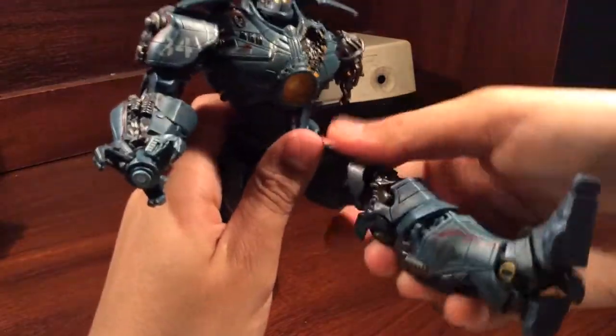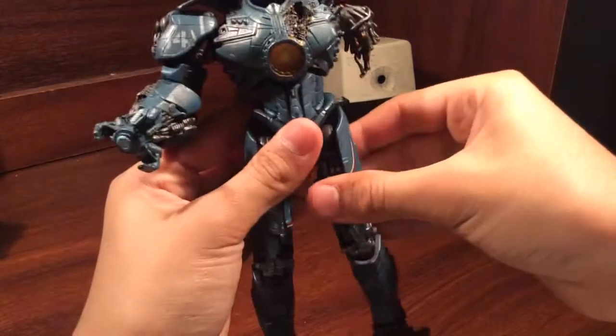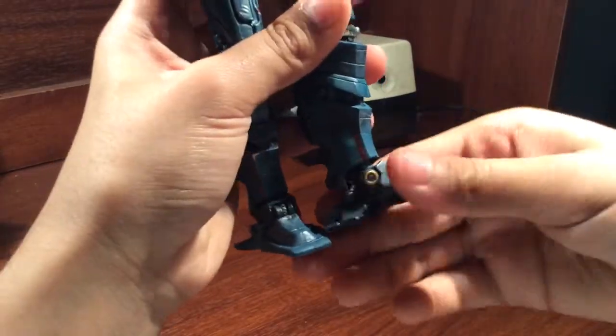The legs go forward about that much. They don't go backwards. They have a swivel at the thigh there, a double joint knee, which works beautifully. Love that. And toe articulation. This is a bit of a swivel. No ankle pivot, which is unfortunate.